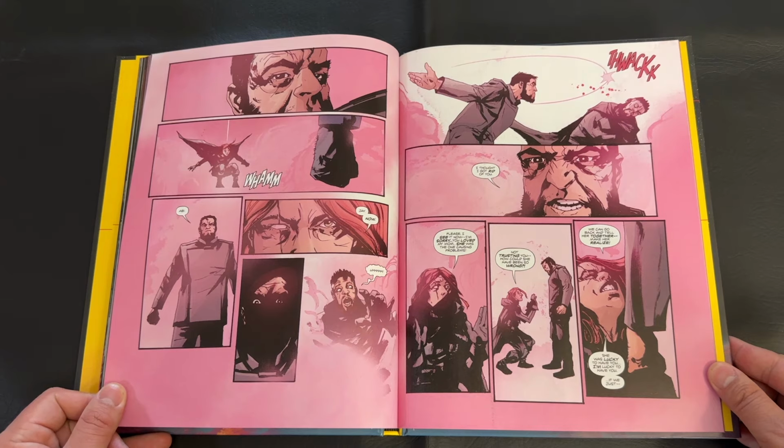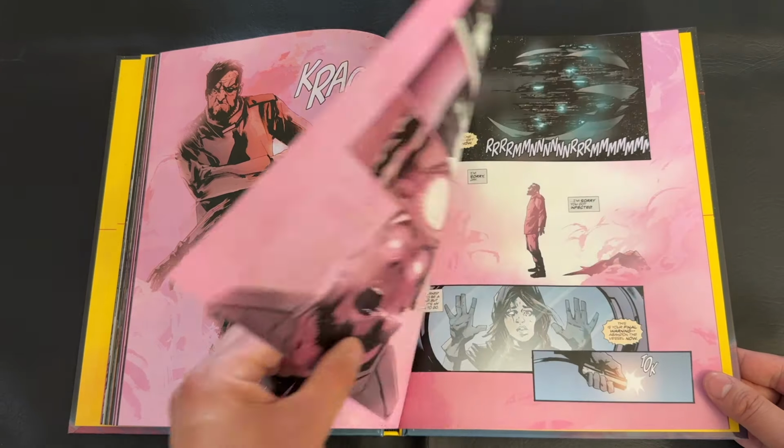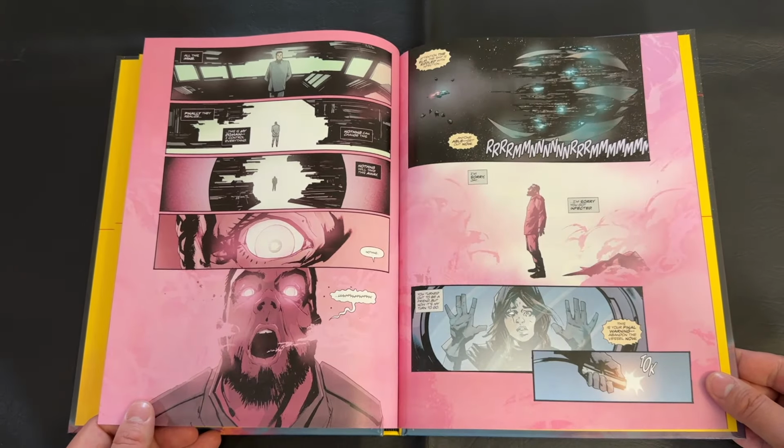I just think that this collection could have benefited from a little bit more time. Some extra pages just to really fill out the world even more and to go deeper with these characters that I wanted to love and still did largely, but would have just loved to have spent more time with.